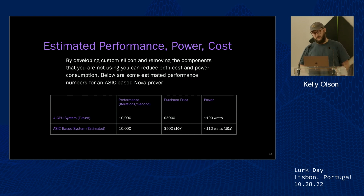This is specific to Lurk, but you can think of them as analogous. Yes, those are Lurk iterations. Absolutely. By supporting multiple circuits besides Lurk, you will add some complexity into the prover, and so there is ultimately a decision about how many circuits do you support, how large are these circuits in this custom silicon, and those are some things that ultimately do need to be considered.